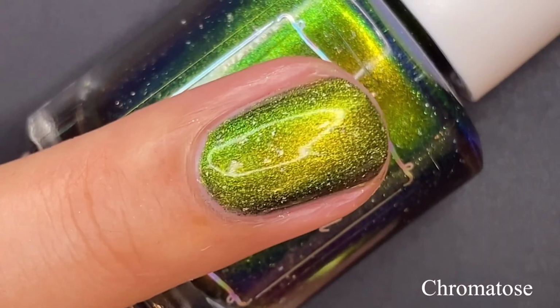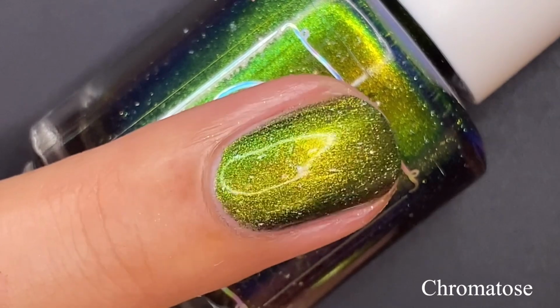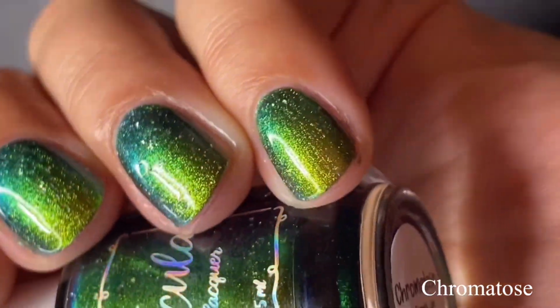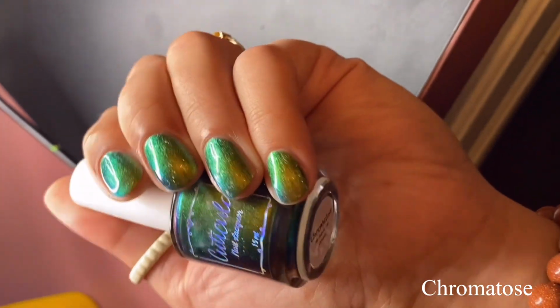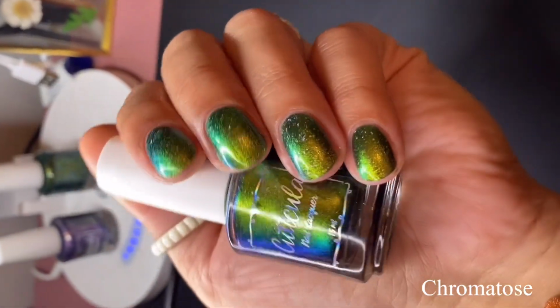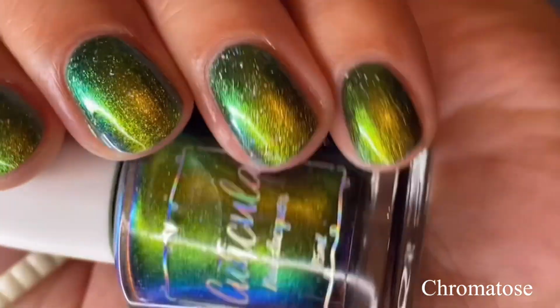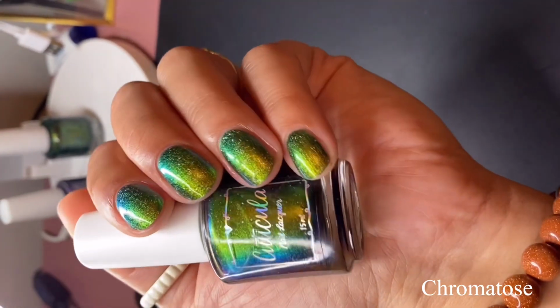And again, 2 coats was perfect for me. I think if you have long nails, possibly 3 thin coats. Again, it's gonna be preference. But this one is also another beauty that shifts wonderfully. I love how at the edges of my nails, you can really see that blue shift. It is so pretty, so pretty. And then when you're looking dead on, you see that nice bright green.